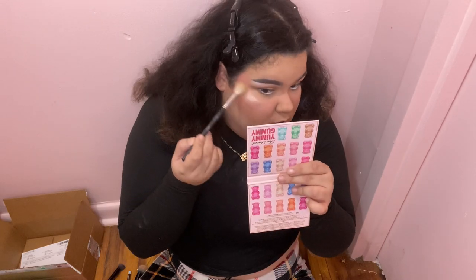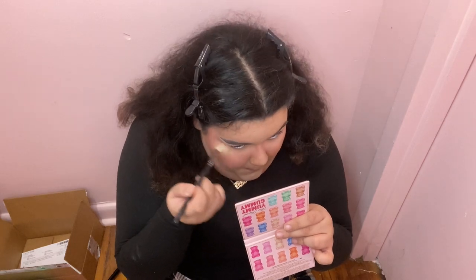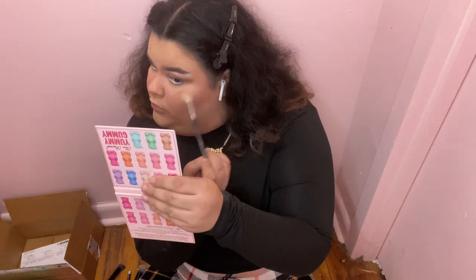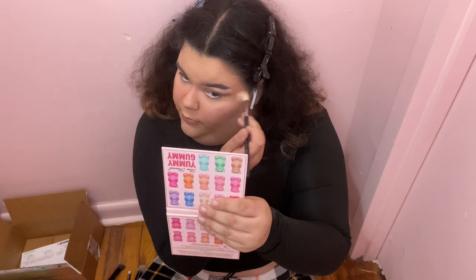God, look at that. That is gorgeous. And I am obsessed with highlighter. I'm gonna blend it out so it just doesn't look like a stripe, you know? I'm gonna go back in. So pretty. But we're not done with the highlights, though. No, ma'am.